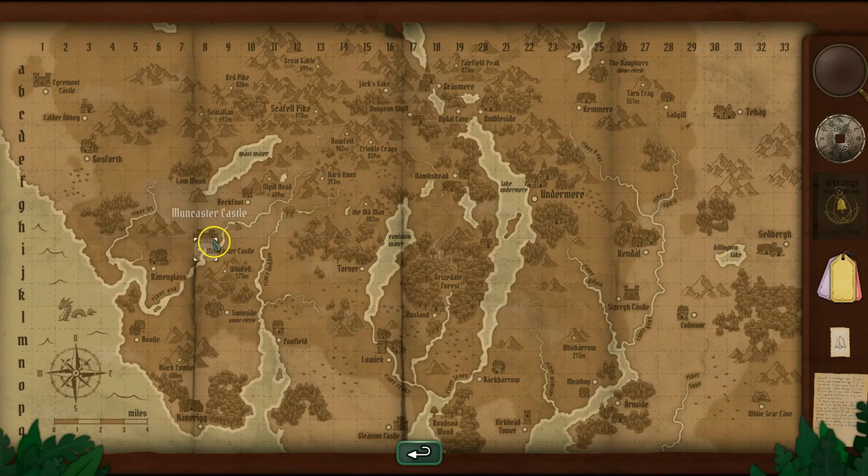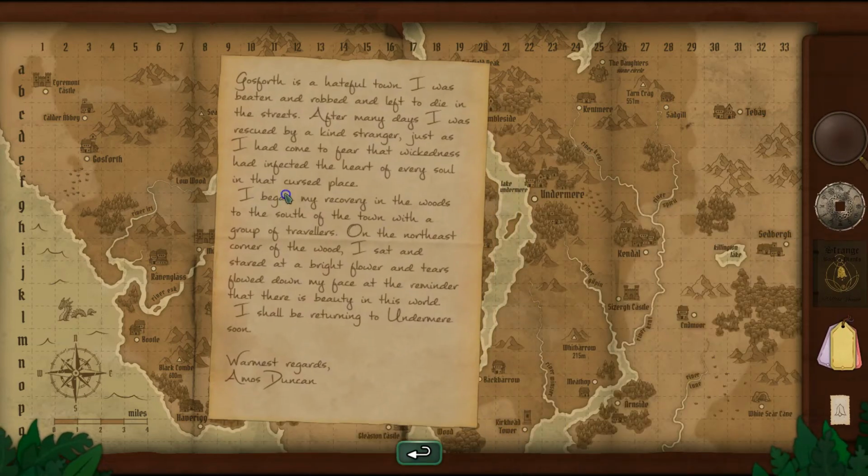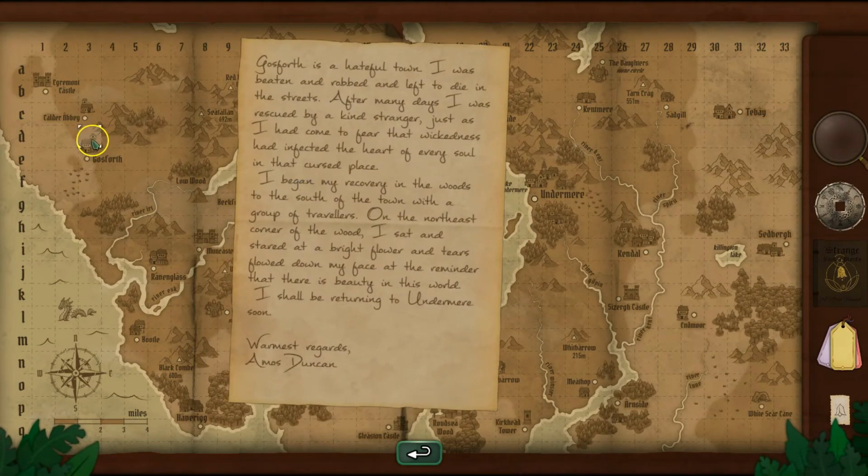Where is Gosforth? Can you see it? Oh look, there. So what did the note say again? It said, "I began my recovery in the woods to the south of the town. On the northeastern corner," that would be this corner, "we're looking for a bright flower. Let's see if we can find it."